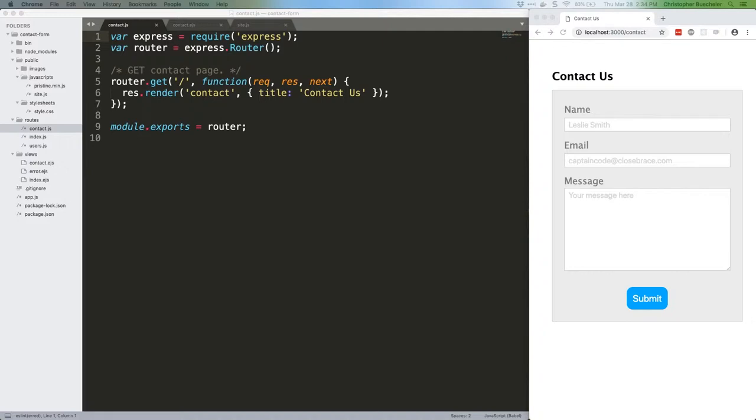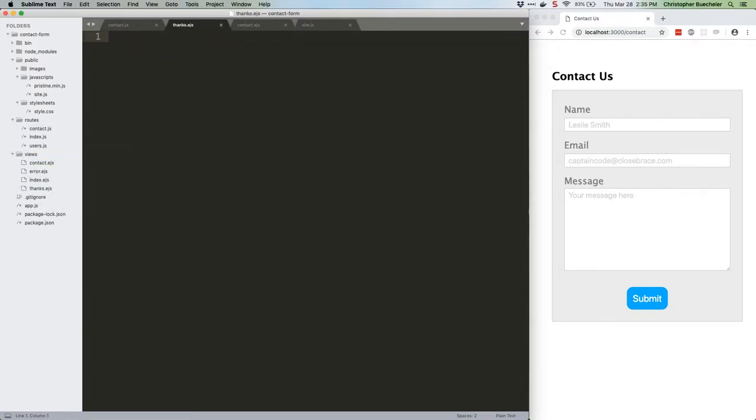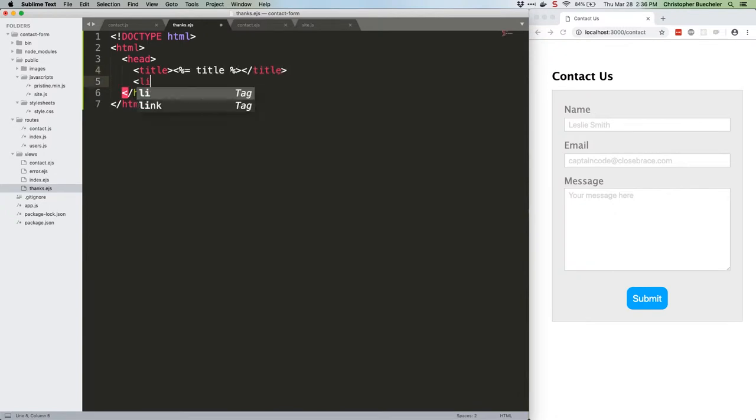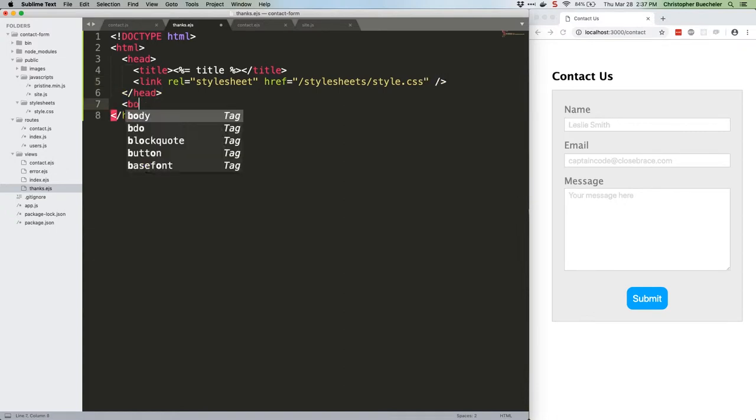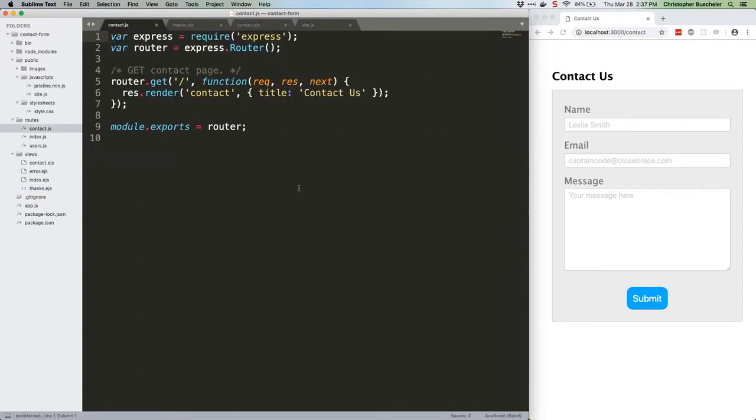to have. We'll need a thanks page though, so very quickly, add a file named thanks.ejs to /views. And in it, put the following code. Simple and boring. Let's add a route, which we can do in /route/contact.js, right here.